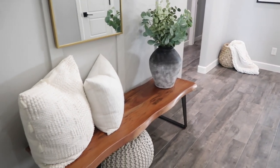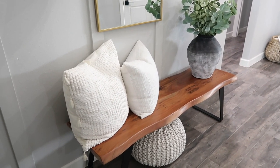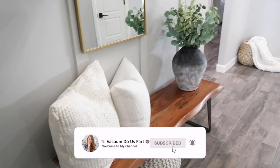I will say I always get comments of why we keep this so full because then nobody can sit on it, but nobody ever does. So we go out our garage door and when guests come in, they never sit here. They may set their purse.